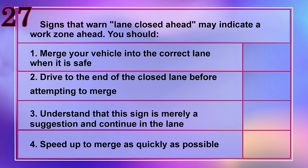Question number 45. When you drive in heavy fog during daylight hours, you should drive with your 1. Headlights off, 2. Parking lights on, 3. Headlights on low beam, 4. Headlights on high beam. Correct answer is 3. Headlights on low beam.